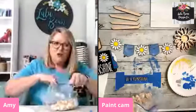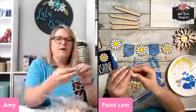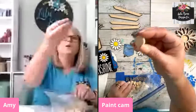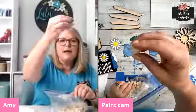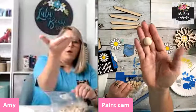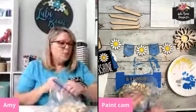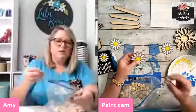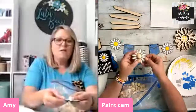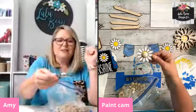I just thought yesterday, how cute would it be if you took some of these half wood balls? I've used these on projects before, so let me hold this up so you can see what I'm talking about. It's a little wood ball, but it's just the half of it, flat on the back. They sell these on Amazon in different sizes. This one is a little small, but you could make it work, but they do sell them a little bit bigger. I thought that would be super cute if you painted it yellow and then put it in the center of the flower. I just thought that would be really cute.